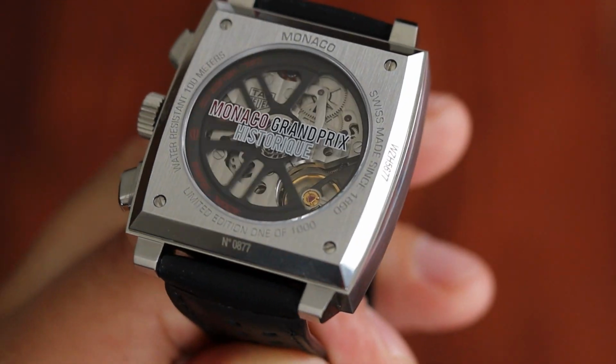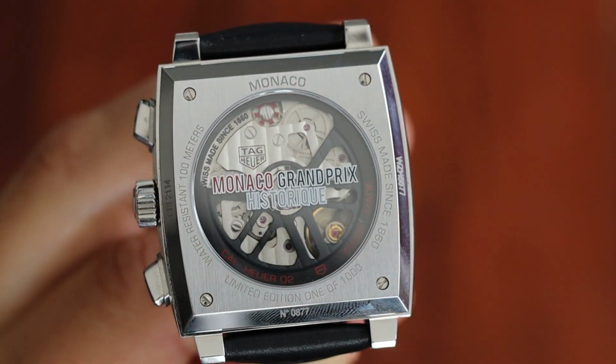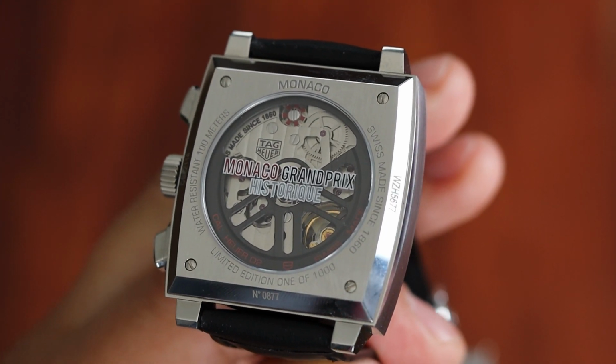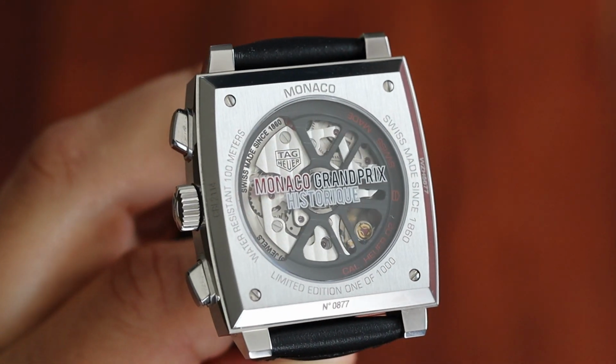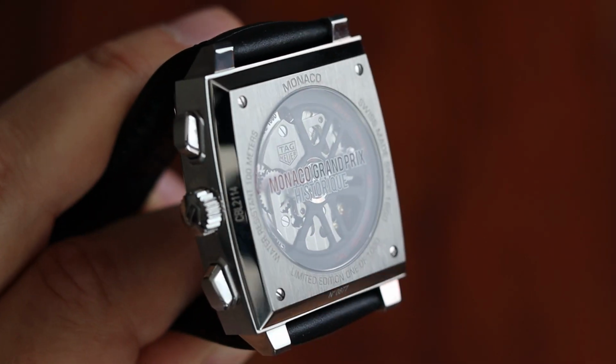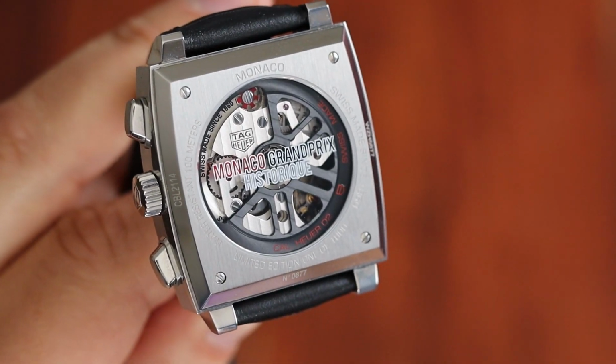You can enjoy the look of the movement through the sapphire case back with a Monaco Grand Prix logo on it. I would say that the movement with the red column wheel and a black rotor is quite good looking. On a side note, it's worth mentioning that TAG Heuer was one of the first companies to create an automatic chronograph movement. It was done in collaboration with specialists from Heuer, Breitling, Hamilton, Buren and Dubois Dépraz.